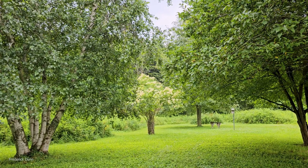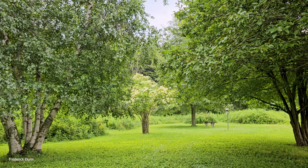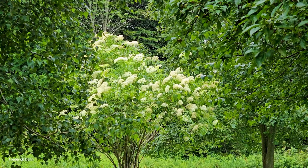So hello and welcome, I'm Frederick Dunn, and today we're going to take a very quick look at a pollinator plant in the landscape here that I happen to like, dead center, elderberry tree.